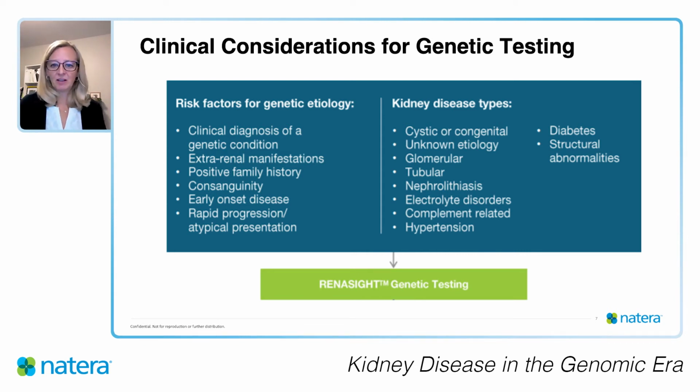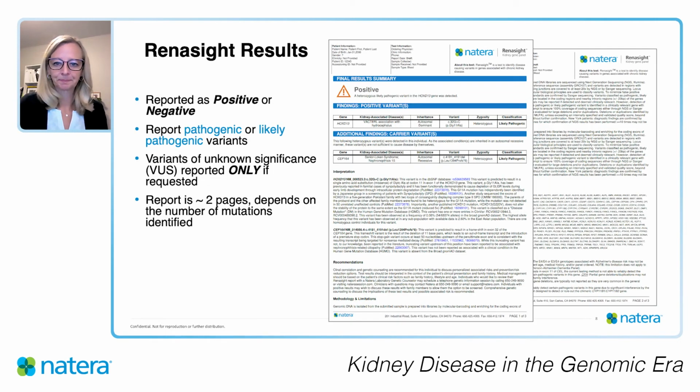Other providers look at this on a more kidney disease type. What kind of cohort might I want to start testing to start? Again, I think unknown etiology is where a lot of providers start their testing. You could also look at cystic glomerular disease, tubular, nephrolithiasis, electrolyte disorders, complement-related disorders, patients with just a diagnosis of hypertension, just diabetes, or just structural abnormalities, or some combination of manifestations on this list. These can all help guide a patient population that you'd want to start genetic testing with, to see if you then broaden that out to more patients.